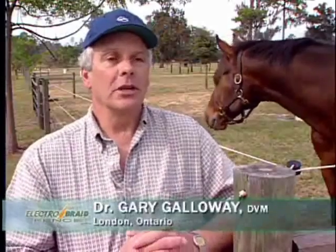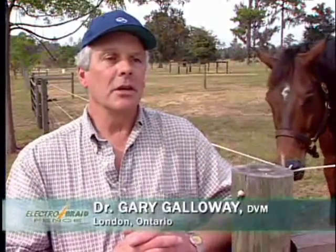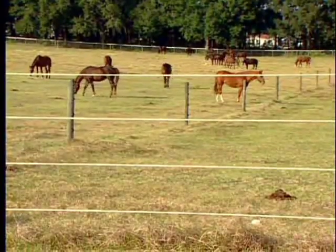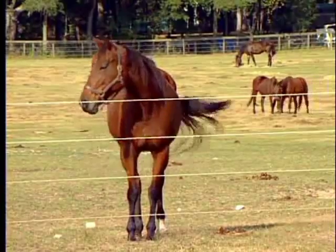That's what I was looking for, something that would keep my horses off the fence. I find Electrobraid to be one of the safest materials on the market for fencing. I used to have lots of little vet bills where the horses would hang a leg in the fence and get a small cut, and I'd have to call the vet out to sew it up. With Electrobraid, it would just keep the horses off the fence. I don't have any of those injuries.